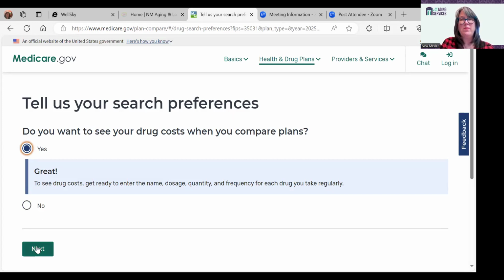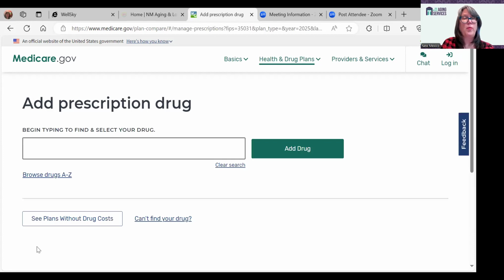Because for most people, their largest out-of-pocket cost is for their copays for their prescription medications. So how your plan covers that is a very important factor in whether or not any particular plan is going to work for you. So the first thing we're going to do is add the prescription drugs.